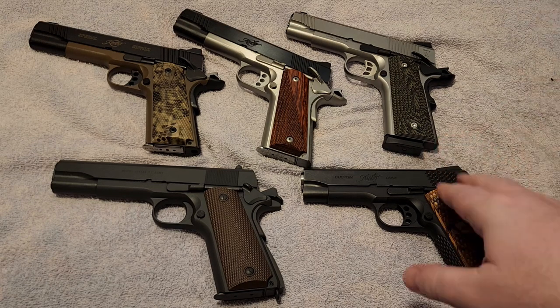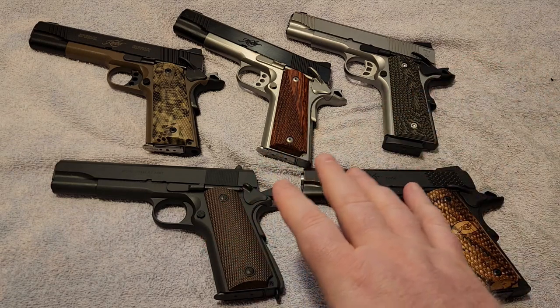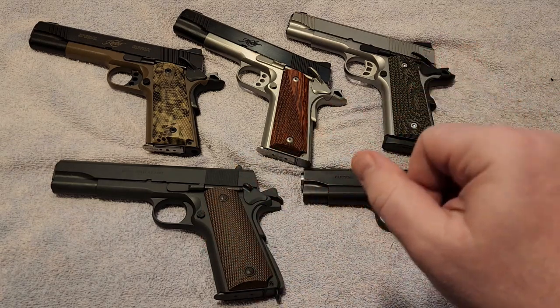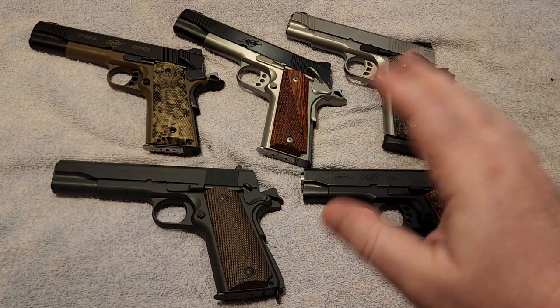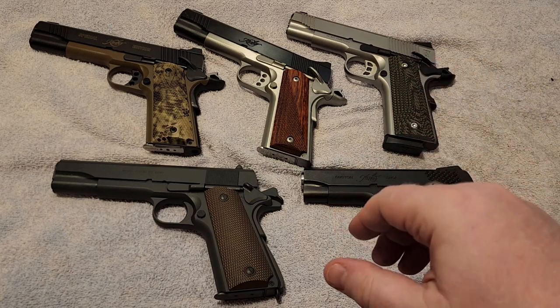Okay, I love my Kimbers. As you can see, here's just a few of them here. I love my Tisas pistols. Got a couple of them here. They're great. Okay, I would not want to get rid of any of them. Okay, I enjoy shooting them.